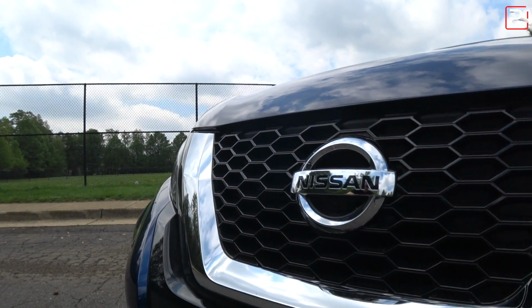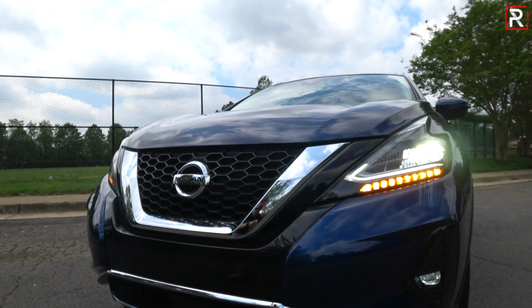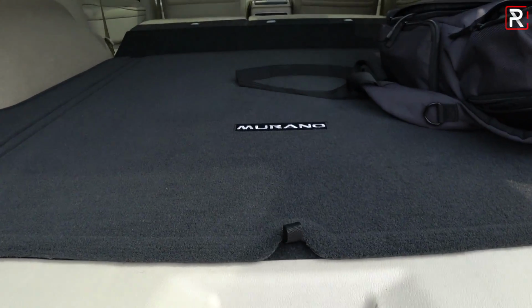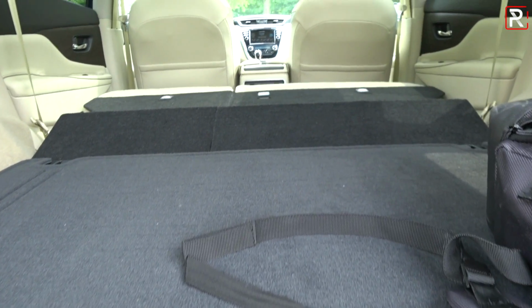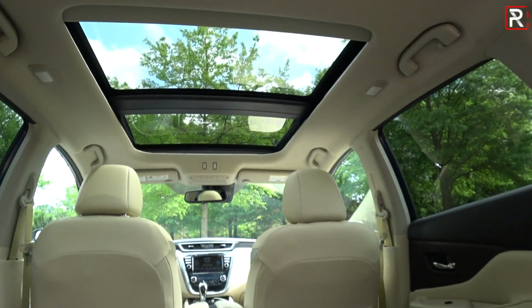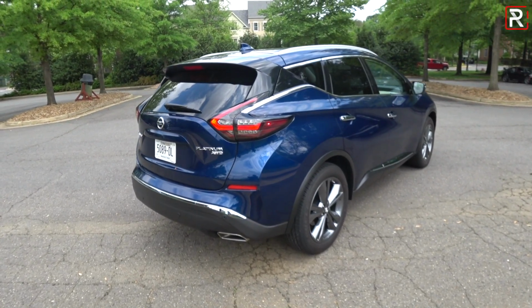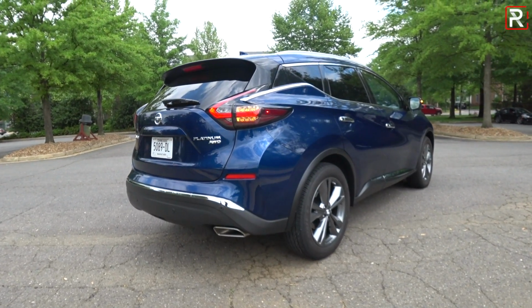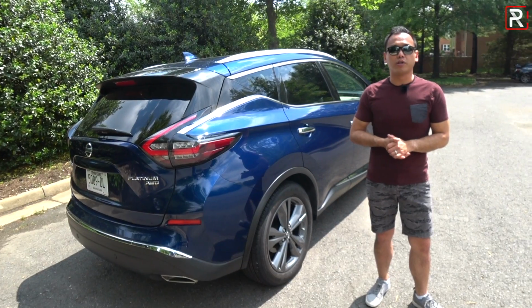It's got more ground clearance and it looks a little bit more rugged, although this just looks more like it was designed for the urban environment. And really, the only justification I can give for the increase in price is that pano sunroof, which is basically $2,000 more than the Passport. So if you really like stuff about the Passport and you want a pano sunroof and you don't really care about the off-road credentials that the Passport gives you, the Murano may very well still be worth a look.